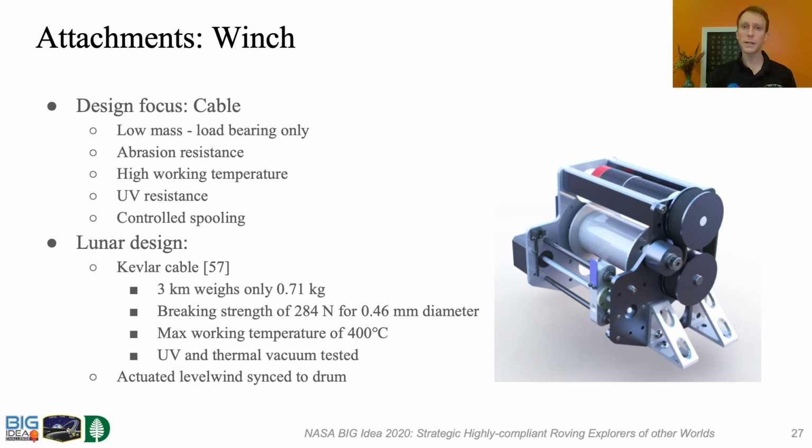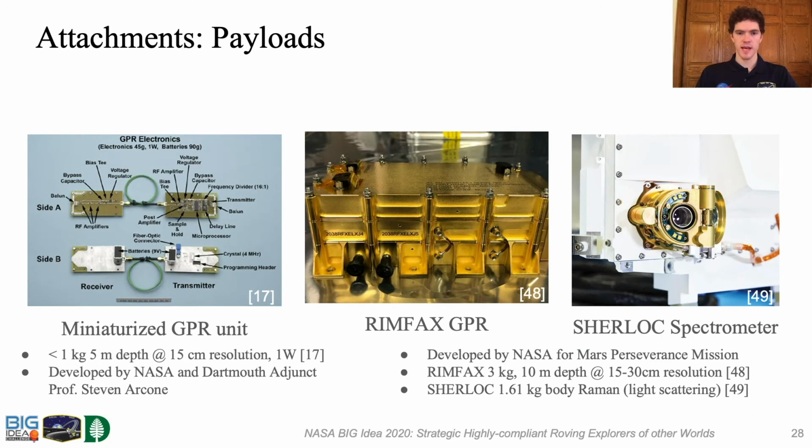For the lunar design, we selected Kevlar thread, 3 kilometers in length and less than half a millimeter in diameter, due to its high strength-to-weight ratio, good abrasion resistance, and its capability to withstand the extreme temperatures and UV exposure on the Moon. This also dictated that a level wind be added to the design to manage the spooling of this extensive length. Shrews can carry a payload of scientific instruments from 1 to 5 kilograms mounted on the midframe or top either axle.